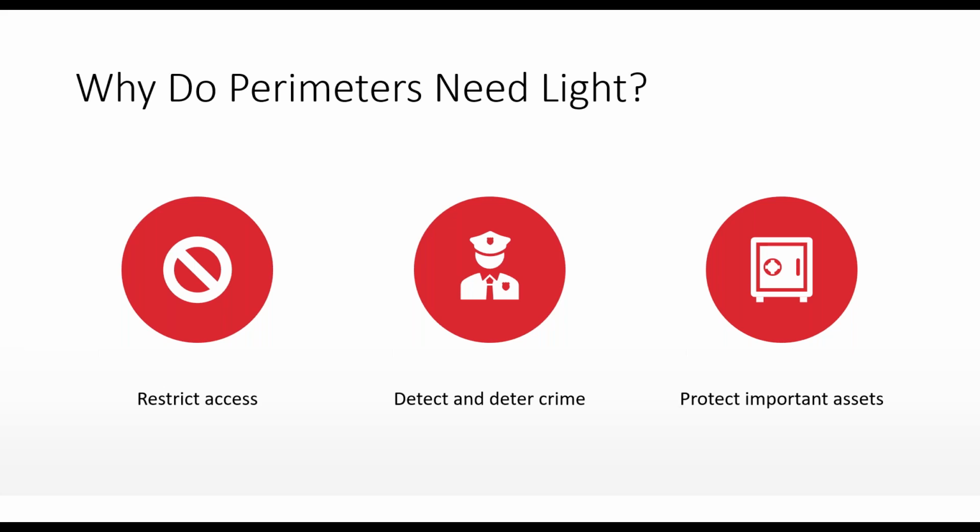So why do you need lighting for perimeters? Fundamentally, the perimeter is the first line of defense. So typically a high security site is obviously going to use cameras to surround the perimeter. And then you may also deploy a number of other devices. So things such as motion detectors, fence sensors, PIR sensors, and so on. For the cameras to be effective, it's imperative that you have good lighting across the whole perimeter.